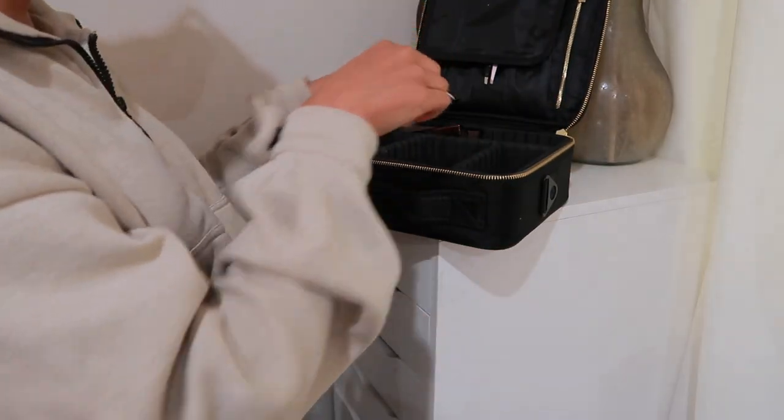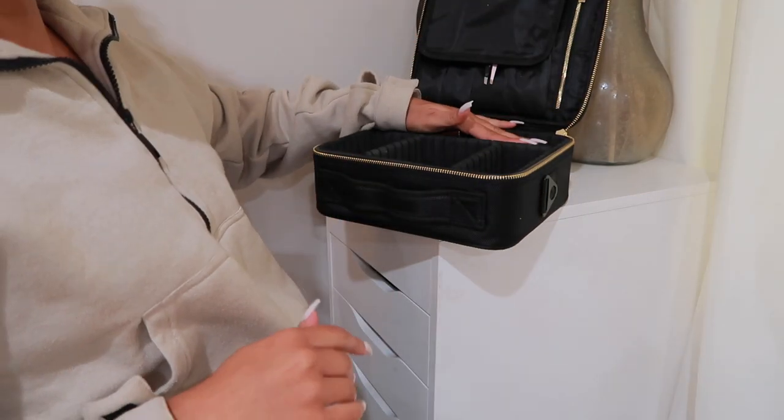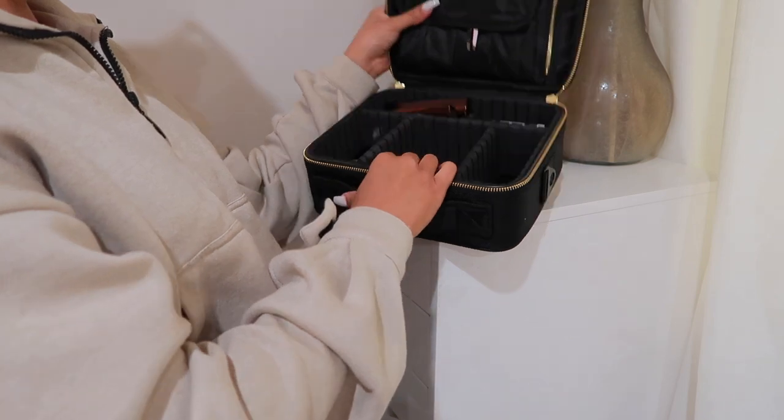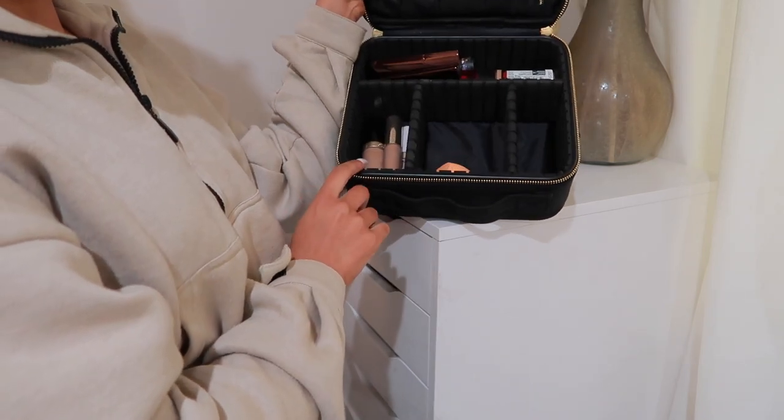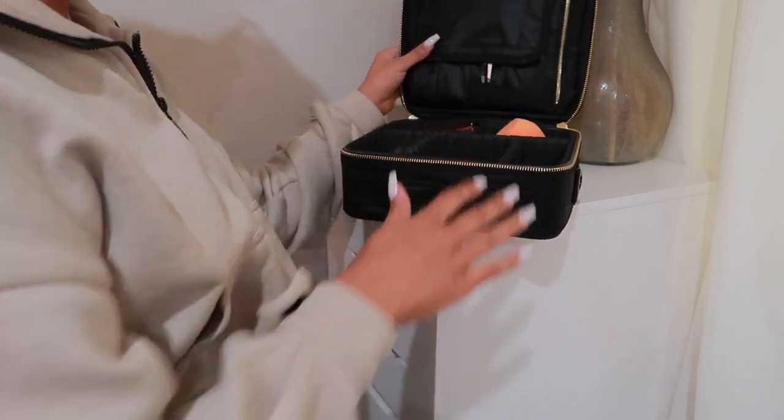Foundation, concealer. So far, so good. Foundations and primers, setting sprays right here. Let me show you. Concealers in here. And this is gonna go on top somewhere once I figure the rest out.